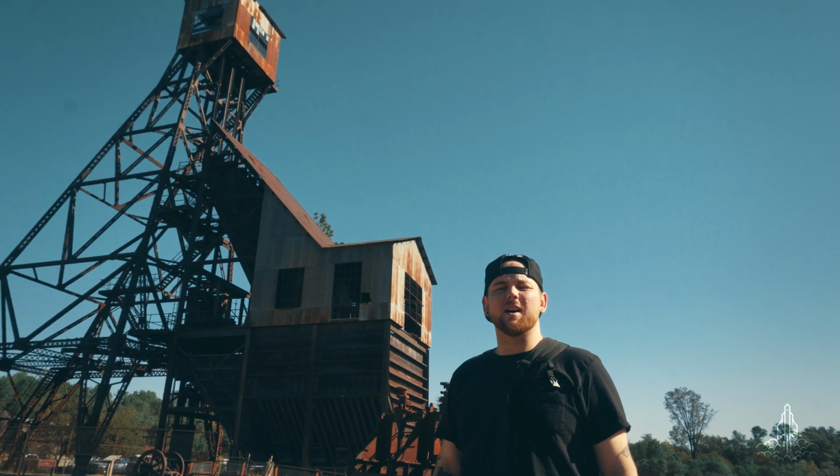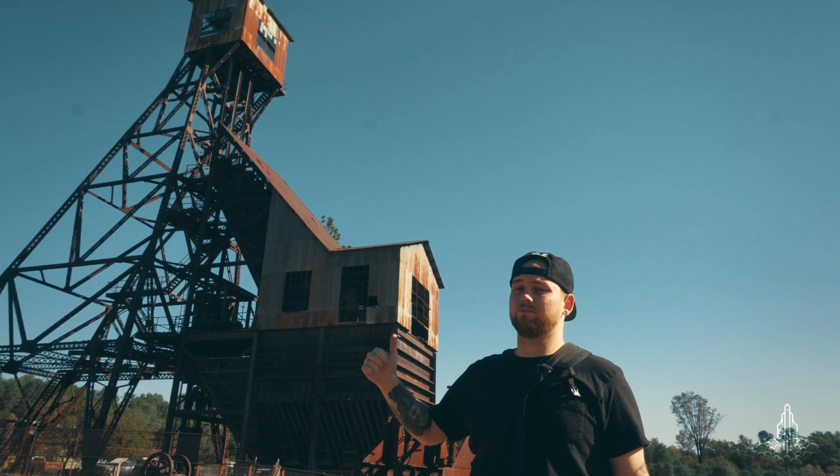Tallest head frame in the West, or ever. I don't know, but it's really tall.